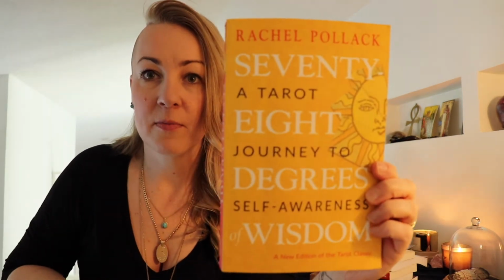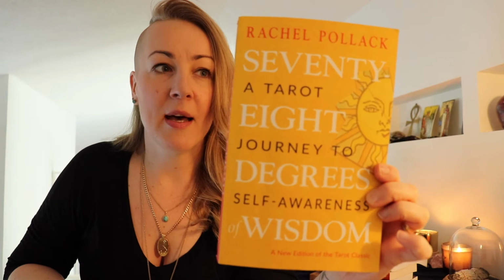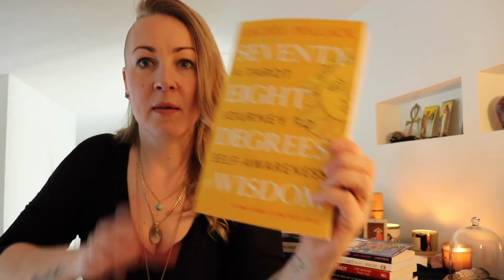A book everybody knows, The 78 Degrees of Wisdom, by Rachel Pollack. It is rather a thick book, and it's a really good book, but because I'm not a native English speaker, I have to take my time with this book, because the way Rachel Pollack has written it, it goes a little sideways and detours. It's not really analytical and straightforward writing. So I really enjoyed reading this book, but I read it one card, two cards at a time in sections.